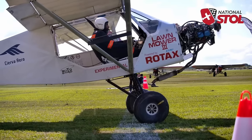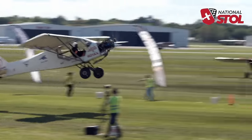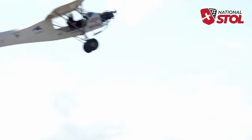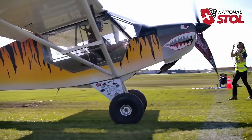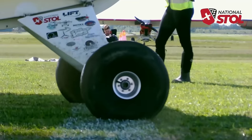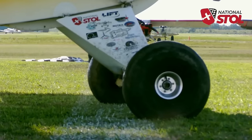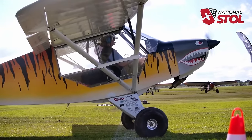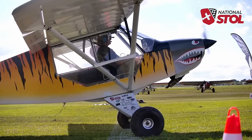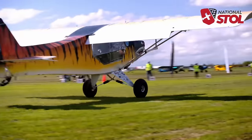There's the release. Tail's coming off the ground. Diving toward the ground. Pulling back. Dropping the flaps in. And away he goes. Sub 50 feet again for Hal. Previous takeoff, that was 44 feet for Hal Stockman there. Joel Milloway in the Tiger Shark. Number four. Going to show us his stripes.